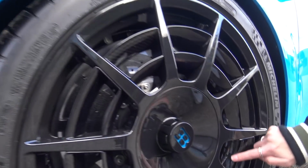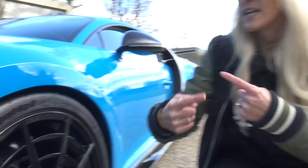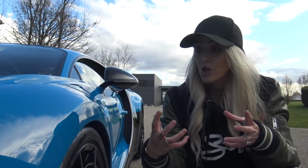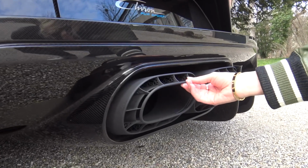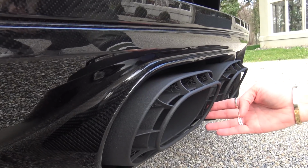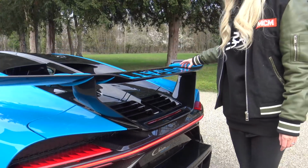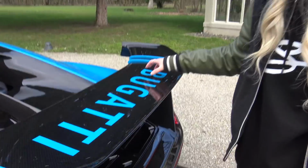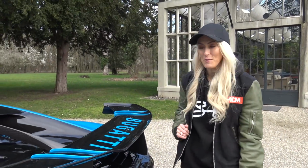These are aero blades made out of carbon fiber. And that actually creates like a suction, in turn creates more downforce. These are actually 3D printed parts made out of titanium. And that's also to save weight. This bit here where it says Bugatti, you can actually customize that and you can put anything there. Imagine like X-Fighter on the back. That'd be quite cool, right?